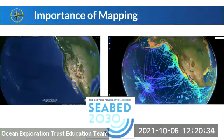And just to talk about why we're mapping, if you look at something like Google Earth, you may think that the entire seafloor is mapped. This image on the left is of Google Earth, if you're familiar. But most of that information comes from satellite altimetry, so it's just an estimate of what the seafloor looks like. On the right is a more realistic view of what's actually mapped.